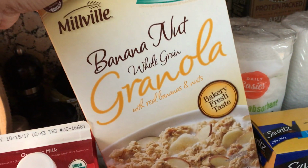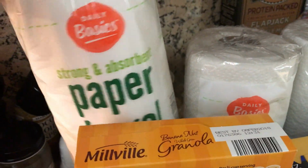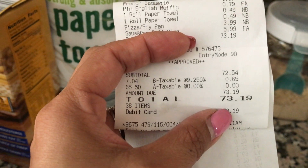Also for him, some banana nut granola. And then I just have three packs of paper towels for Colin's school supplies. So that's Aldi. Our total was $73.19.